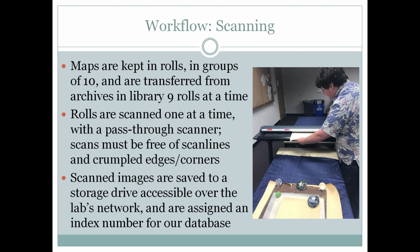So the first step in the workflow is scanning. The maps are kept in rolls. The maps are in groups of 10 per roll, and they are transferred from the archives in the library 9 rolls at a time. We pass the maps through the scanner one at a time, and the scans must be free of scan lines and crumpled edges or corners in the final image. The scanned images are saved to a storage drive, which is accessible over our network within the lab, and we assign them an index number that is specific for our database.